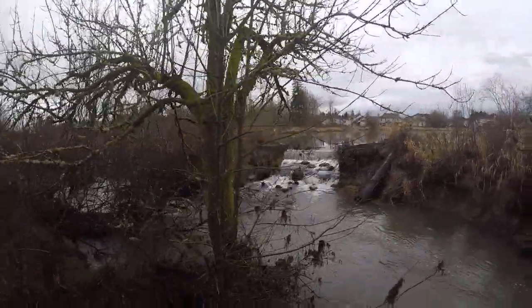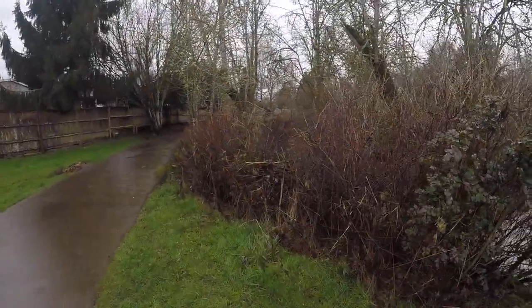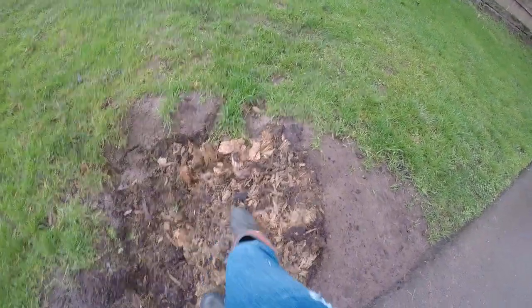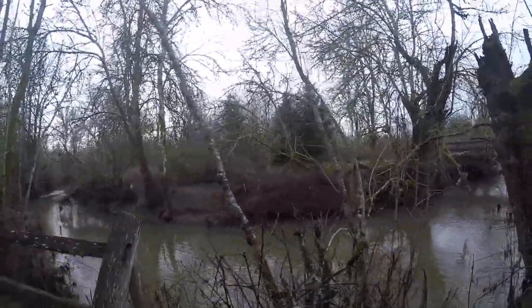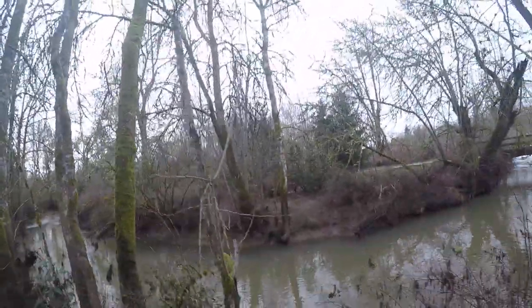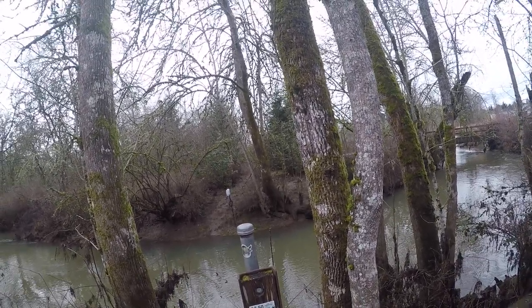Here's a look behind the dam. Looks like there used to be a tree here and then it just decomposed to a stump. Here's the fence. Across the river, that little box over there is a nature monitor, a water quality monitoring device.